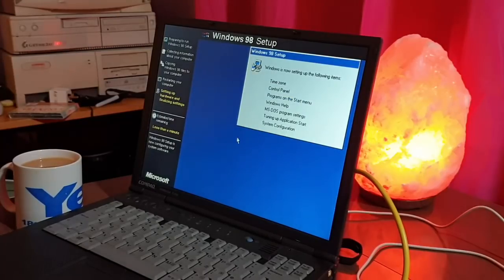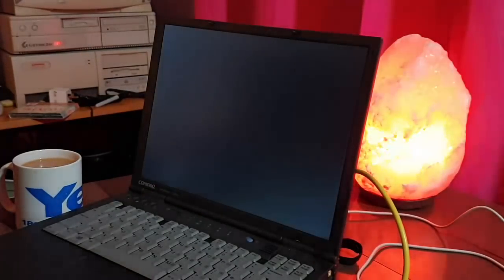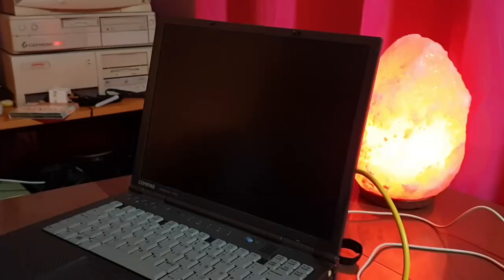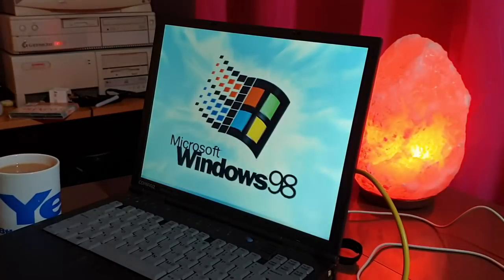So, let's see if it's damaged the BootMagic boot file. If so, I have the rescue diskette here. Okay, so it kind of has, but that's okay, because now we get to go into the BootMagic rescue diskette and see what's what.